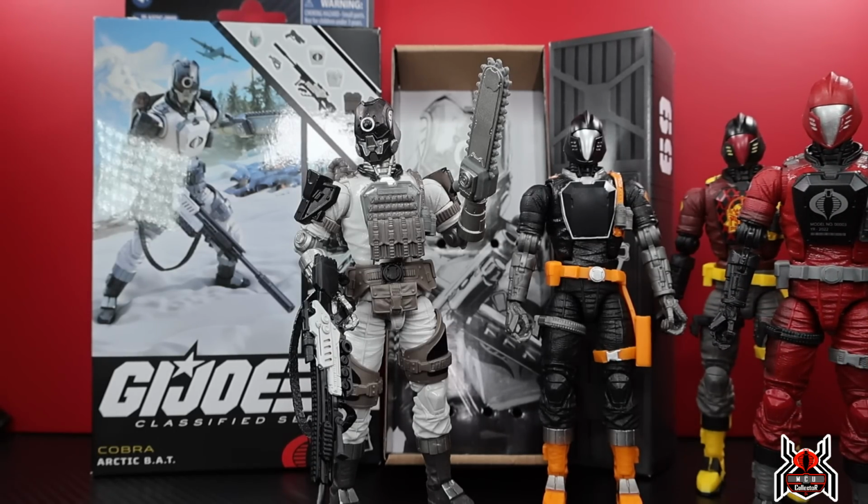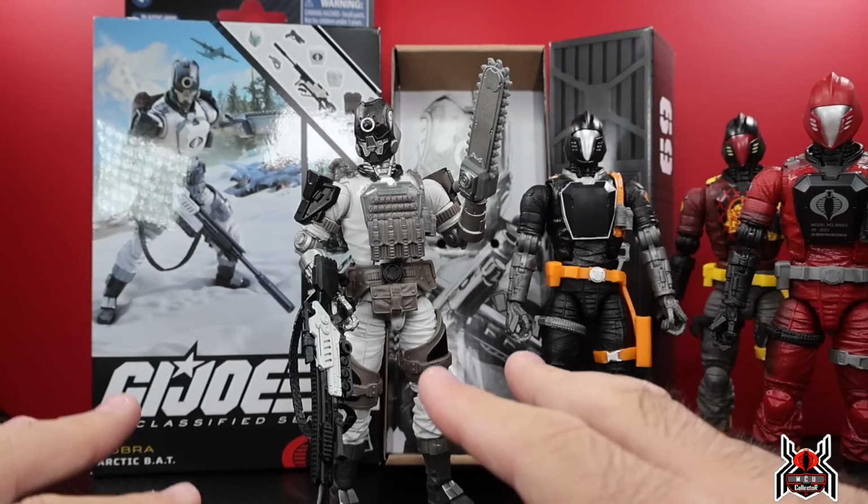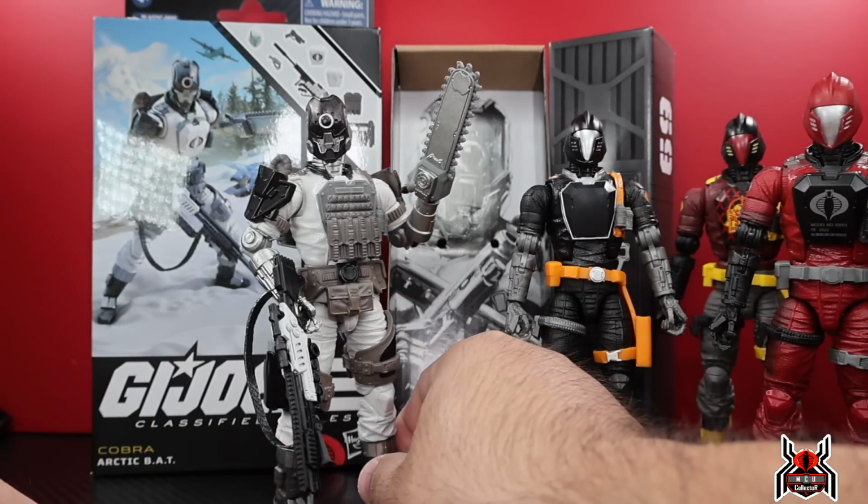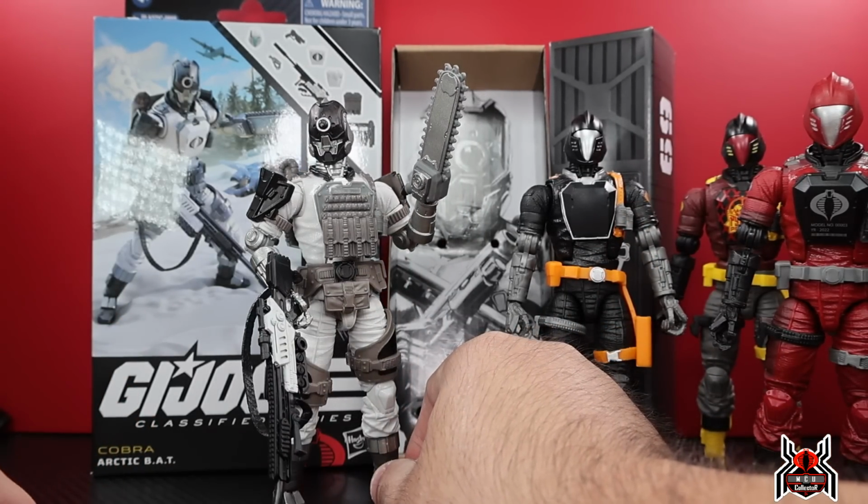But then we come to the Arctic BAT, and while the base figure is the same, there is a whole bunch of other stuff going on for it. First of all, the accessories are different. Not all of them, of course. We don't get a lot of the different attachment pieces that the other figures got, like the claw and things like that. We get a damn chainsaw for a hand, which is cool.